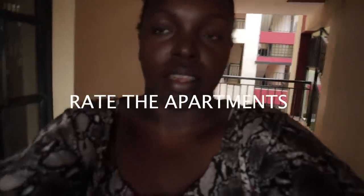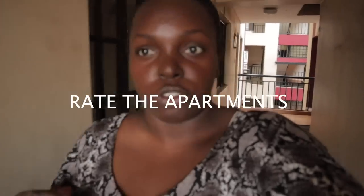So guys, all the apartments I've shown you today, there's no lift, you have to climb the stairs. This 2-bedroom, the last one I've shown you, is on the second floor. The other one is on the fourth floor, and the first one was on the fifth floor and first floor.